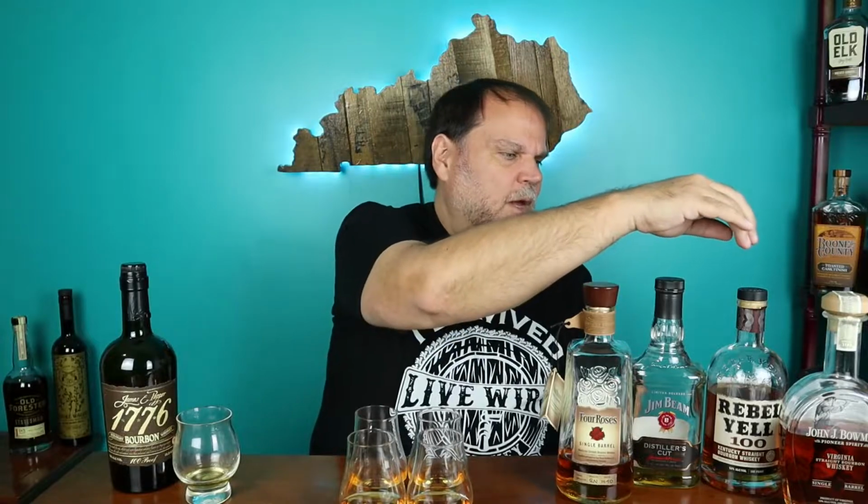I believe the Oak Tub special release, limited release, has replaced this from Jim Beam. But Jim Beam limited releases are huge. Obviously, it's been out there for 5 years and is still available. Rebel 100 from Lux Row, which is the only wheated bourbon in the lineup. And we've got a John Bowman single barrel over here from Bowman Distillery in Virginia. So this is a Virginia straight bourbon whiskey from Sazerac.